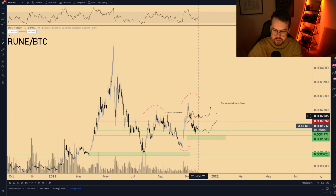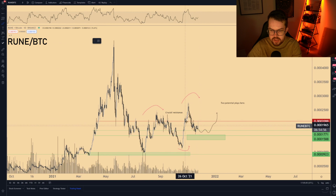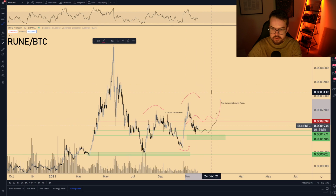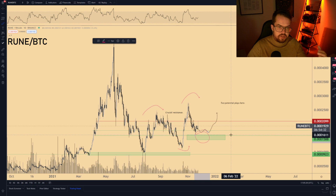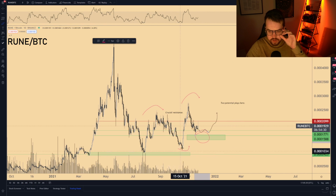We need to crack the resistance zone, but this scenario that I gave was one of the scenarios I was looking at. If we had flipped here, that would be an assumption for continuation. Otherwise we are looking at the green zone here. So despite the fact that coins like Mana and Sand have been doing great, projects like RUNE and the next one are not doing too much yet, and therefore are in an area where you want to start looking for entries rather than those other coins.